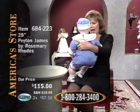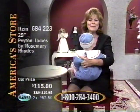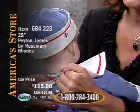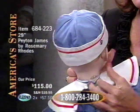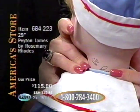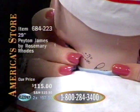Boy, you're a heavy guy. Whoa, let me tell you, what a big guy he is. As you see here on the back, here it is, Rosemary Rhodes. And of course, on the side, you're going to see the number. Limited edition of 2,000. $115, two Flex Pays of $57.50.